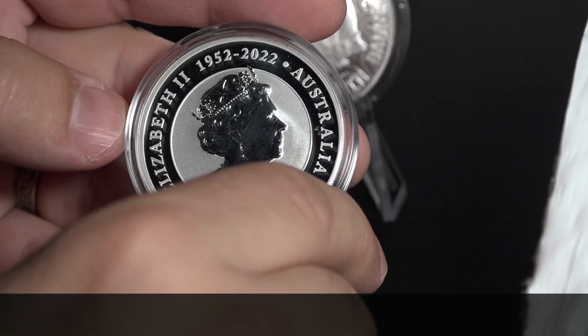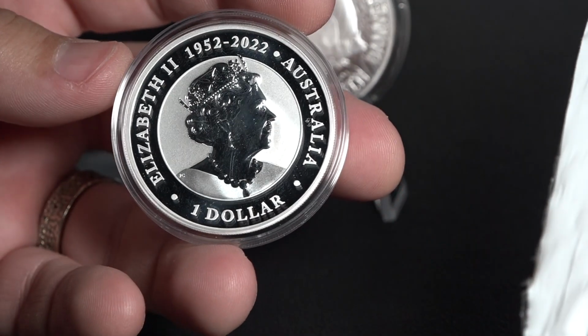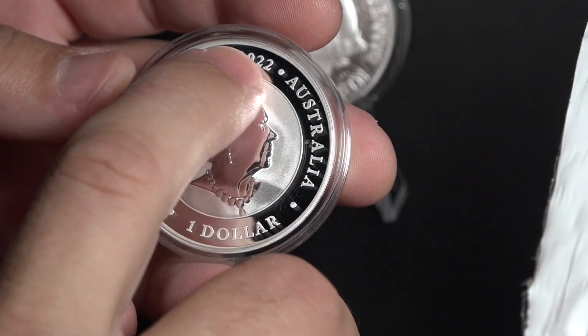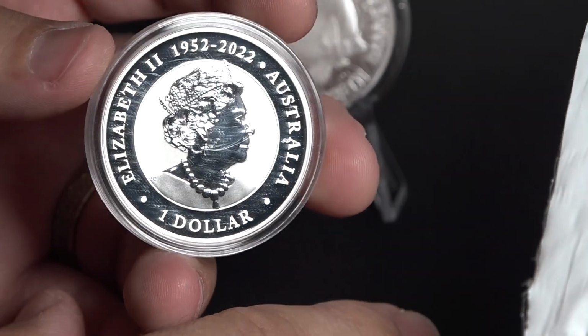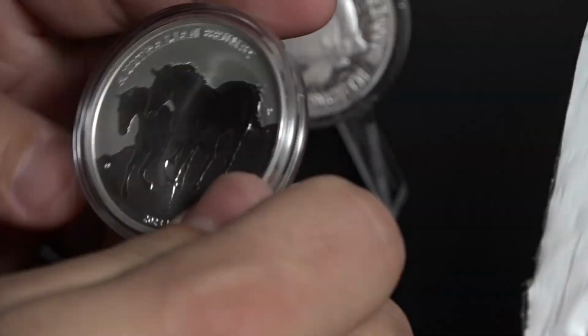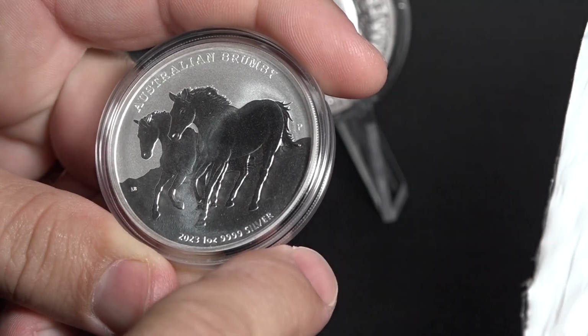1952 to 2022 is obviously the years of her reign, and I think that is significant. And I think that having a coin like this that has the years of her reign rather than a single year like your standard issue coin might be more valuable over time. It will be the last one with her face on it. But this is the Brumby. As you can see, it says 2023 down here.